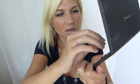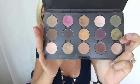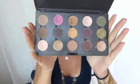I was thinking of doing a whole video on my MAC palettes just to kind of show. Naked Lunch is really good. I actually like all the colors in this palette, they're super good. So I should probably put this on my blog and post pictures of it there, because my palette's just been my best friend this month and I've really liked all of MAC's eyeshadows.